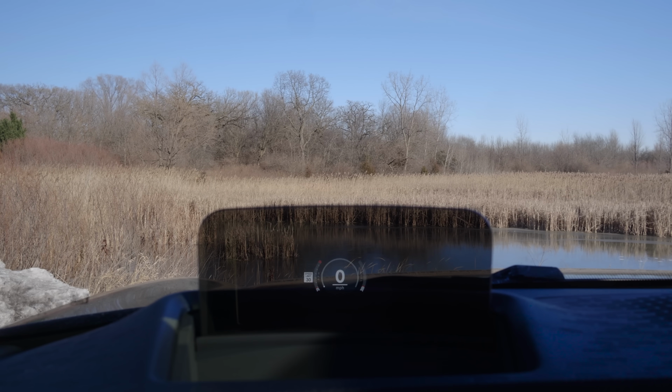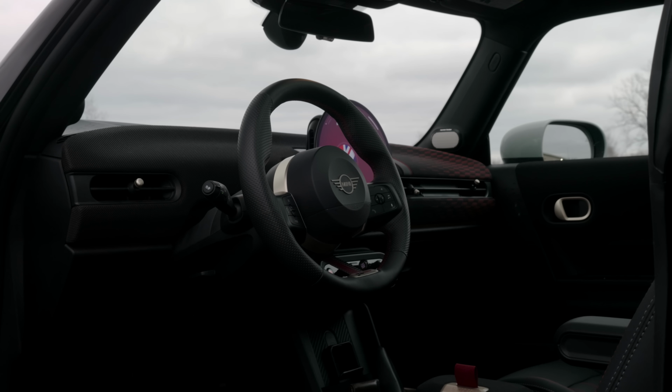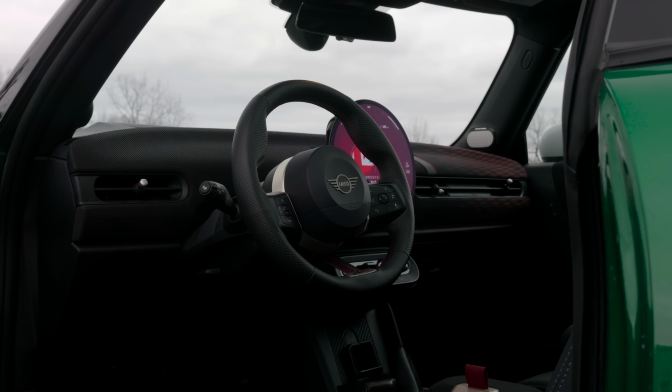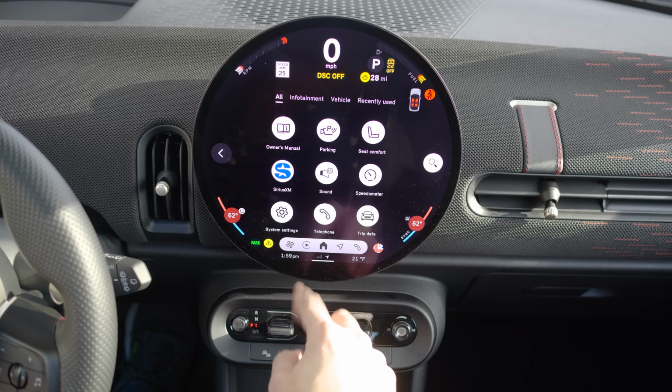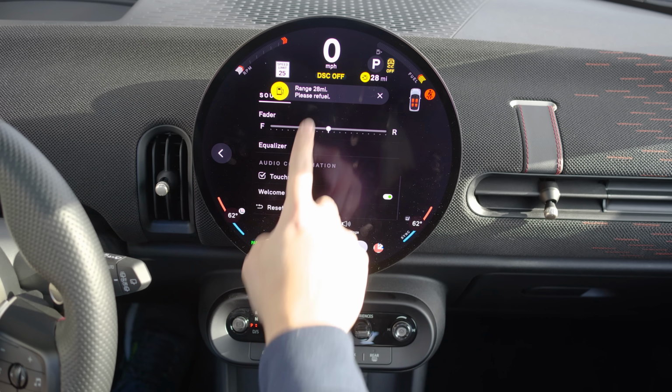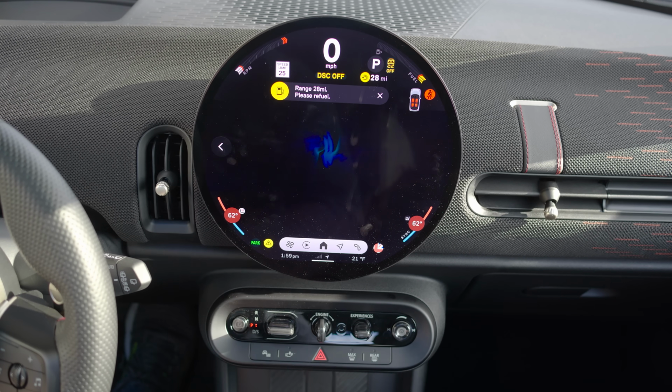The heads-up display, which is optional, is terrible. Now, the other thing to talk about is the audio system. This Harman Kardon audio system is not the best. Oh, it's not terrible. It's better than, say, the JBL in a Corolla, but I don't think it's as good as the Bose in a Civic or a Mazda. And there's an overall high level of wind noise, not so much road noise in this car.